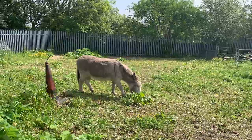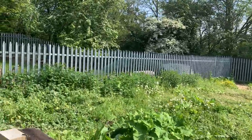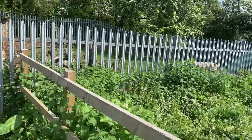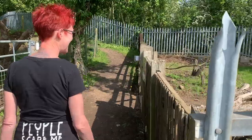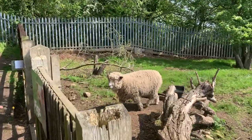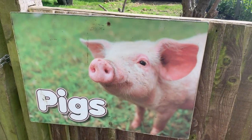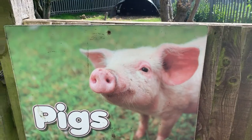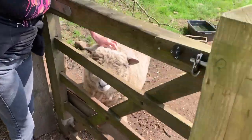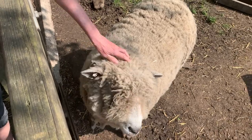Another sheep. Oh, it's another sheep hiding. Oh, it's coming over. I am the sheep whisperer. There goes the sheep whisperer. Hello. Hold on a bit. Just let me check that pig. Pig. Sheep. Oh, you are beautiful. I'm very friendly. You're very friendly, aren't you?